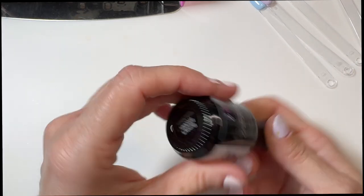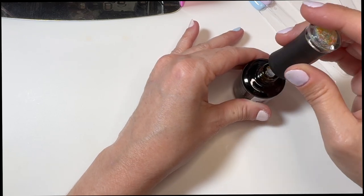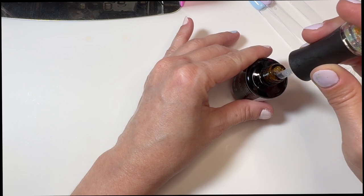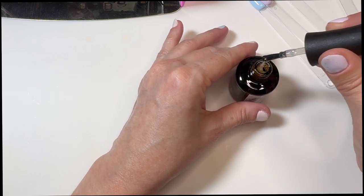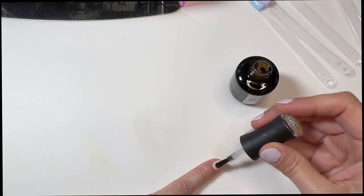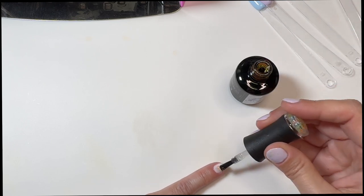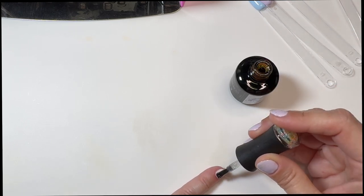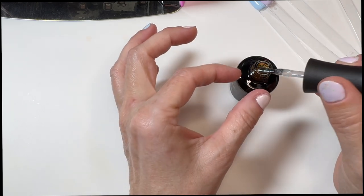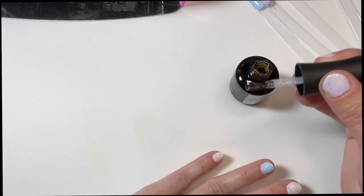Let's try this thick top coat again. It's so gloopy. I'm trying to figure out the best way to disperse. There it is. I don't know if that was a hair or not.